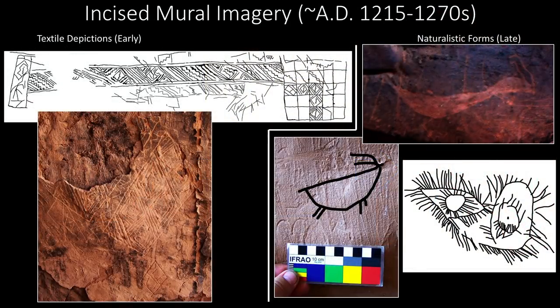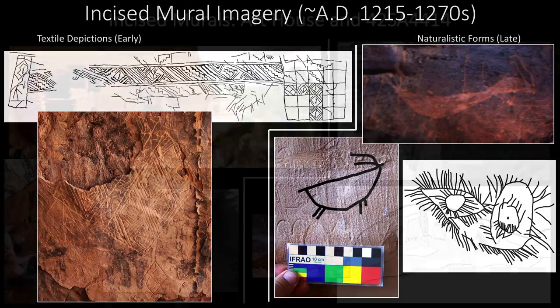So what that tells us, when we put all this data together, is that this incised tradition started about 1215 AD and continued into the 1270s. Earlier on in that time frame, most of the incised depictions show textiles, either cotton-based textile designs, or this is a sandal here. I'll show you more of those in a second. Later on, there's more naturalistic imagery, like a bird. This is a trace of the drawing, or trace of the photo. This is a sheep. There's a herd of sheep on this panel, and again, more flowers or some type of cactus. I'm not sure what that one is.